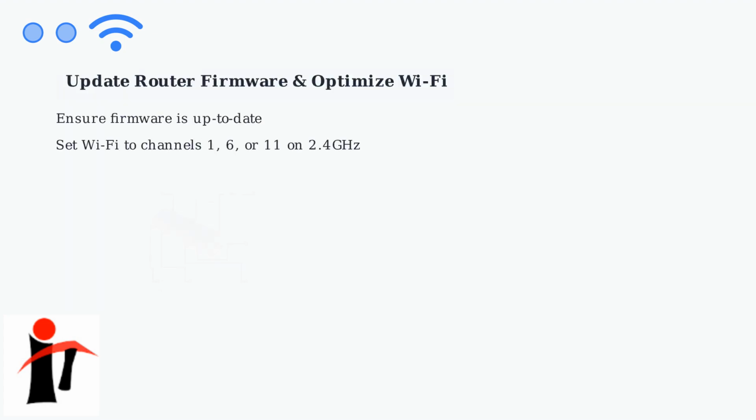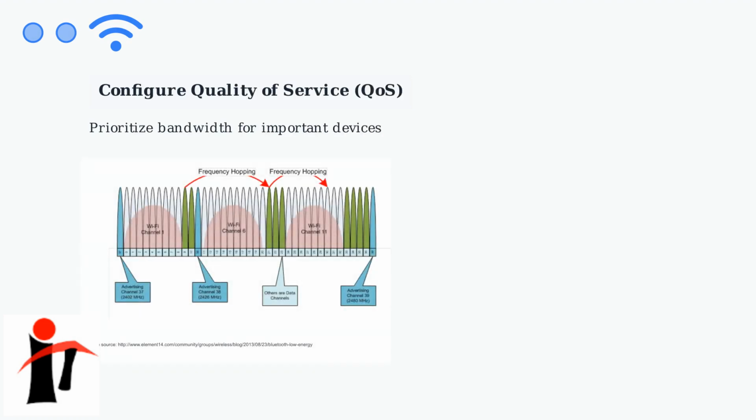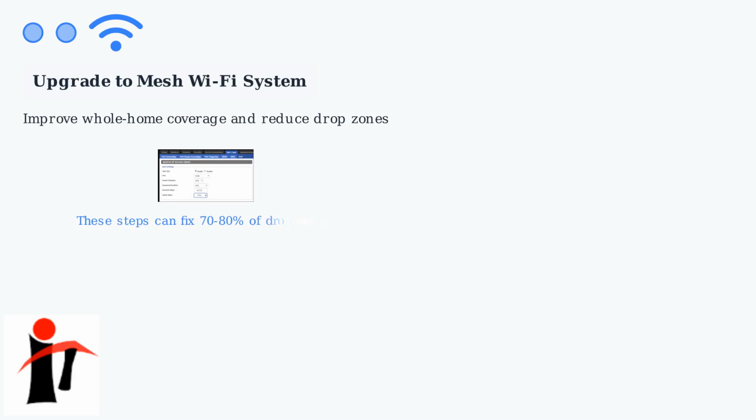Next, for your router, ensure its firmware is up to date. Optimize your Wi-Fi channel selection, manually setting it to channels 1, 6, or 11 on the 2.4 GHz band to avoid interference. Consider using quality of service (QoS) settings to prioritize bandwidth for important devices. Upgrading to a mesh Wi-Fi system can also improve whole home coverage and reduce drop zones.